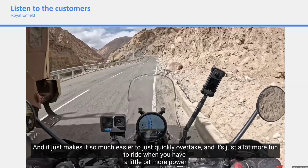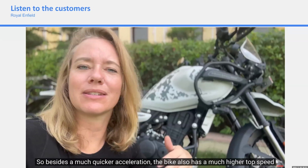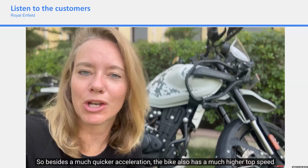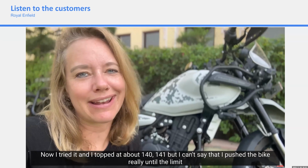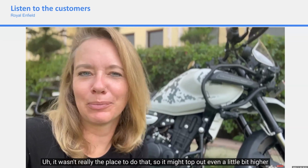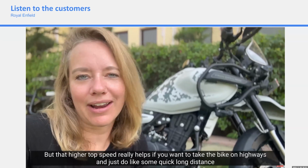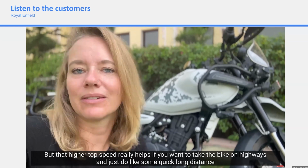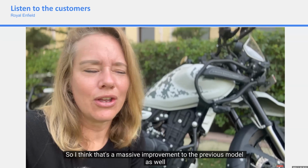So besides a much quicker acceleration, the bike also has a much higher top speed. Now, I tried it and I topped out at about 140, 141, but I can't say that I pushed the bike really to the limit. It wasn't really the place to do that. So it might top out even a little bit higher, but that higher top speed really helps if you want to take the bike on highways and just do some quick long distance. So I think that's a massive improvement over the previous model as well.